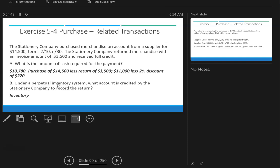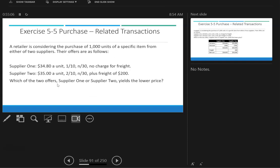And when the company returns those goods, they're going to credit the inventory. And I said that incorrectly earlier. The seller will keep track of anything that got returned because they want to know, not necessarily the buyer, the seller. How about this one?